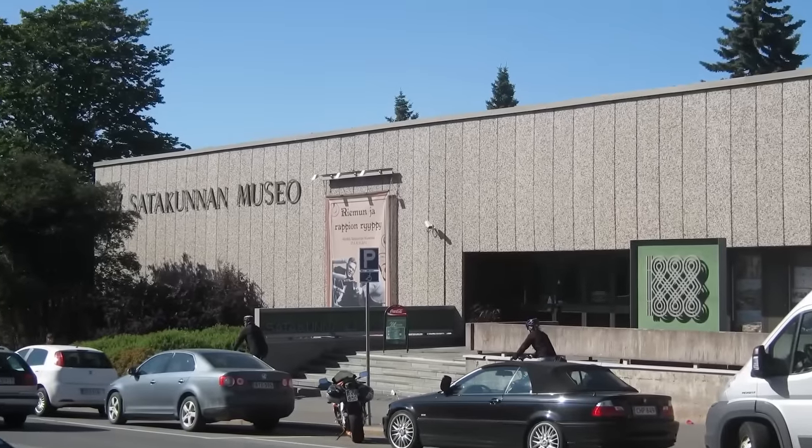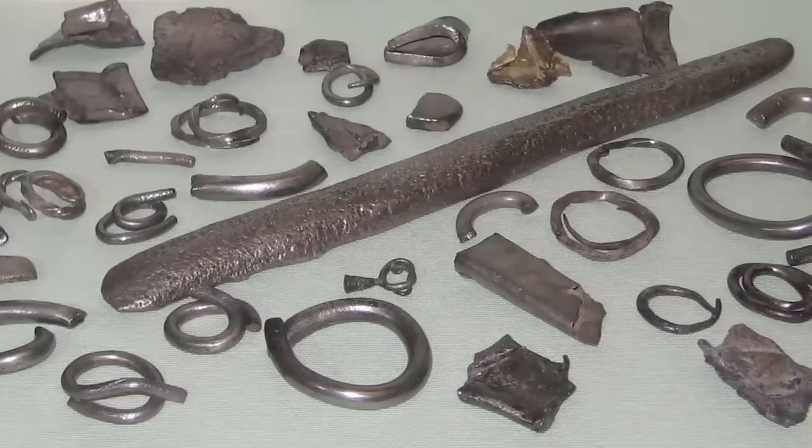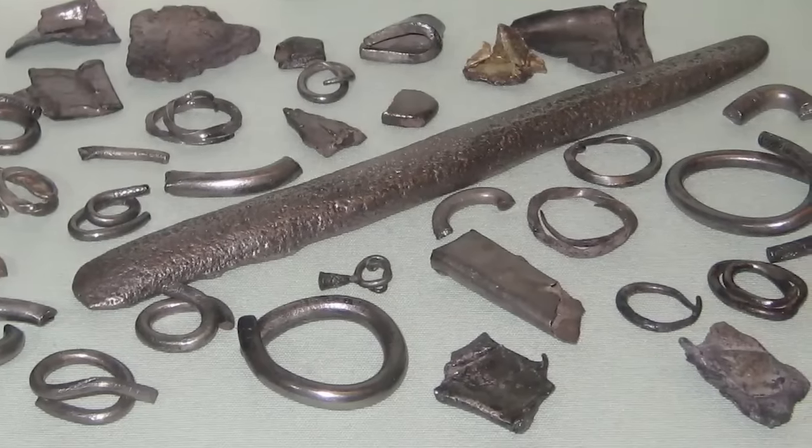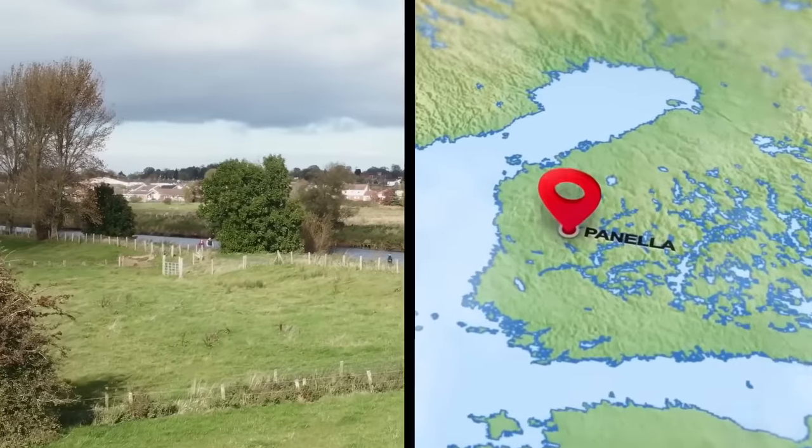According to the local Satakunta Museum, these kinds of discoveries are quite rare. Less than 200 objects from the Bronze Age have ever been found in Finland, and out of those 200 artifacts, only 25 were swords or daggers, and out of those 25, only 2 were found near Panela.